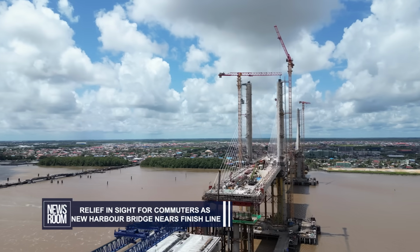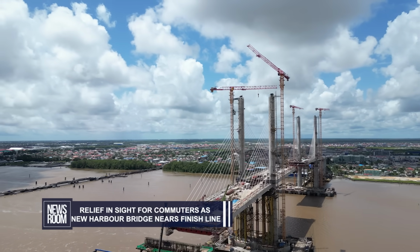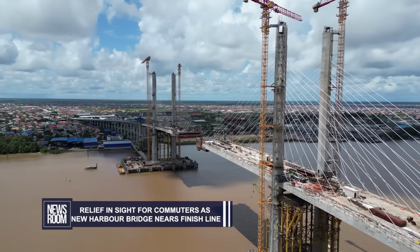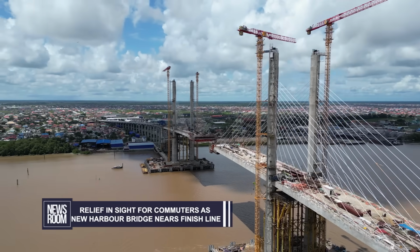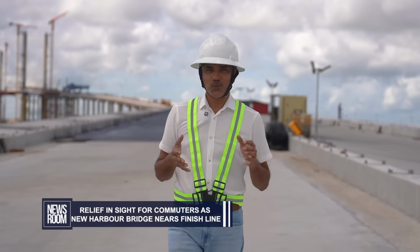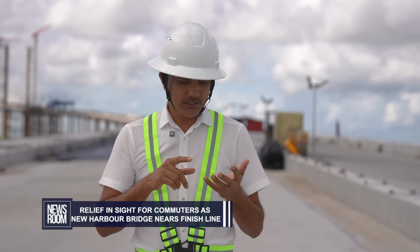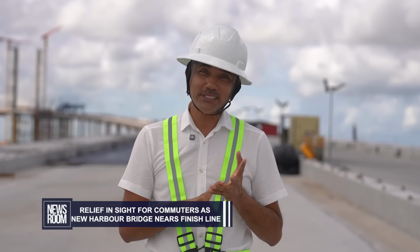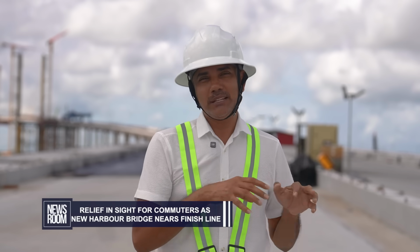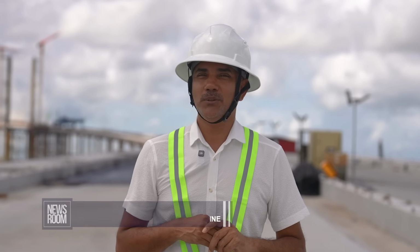Another impressive thing about this bridge is that it's built to last 100 years, they say, and it will proudly feature Guyana's Cacique Crown of Honor in its design. 4 will go on top of the 4 main towers. So what's next? Well, work continues on this bridge 24 hours a day. That means more casting, more asphalting, more cable work, and whatever else they have to do to complete this bridge in the next 2 months. For the newsroom, I'm Neil Marks reporting.